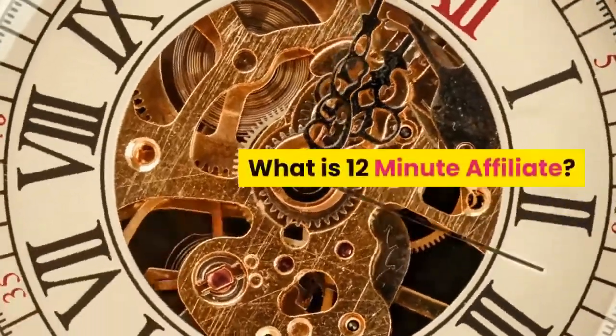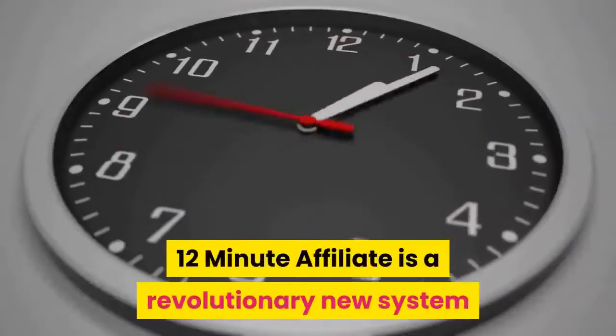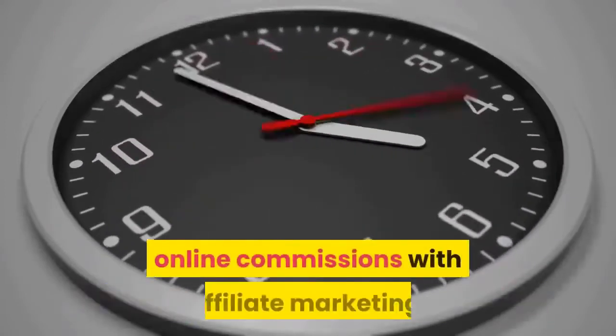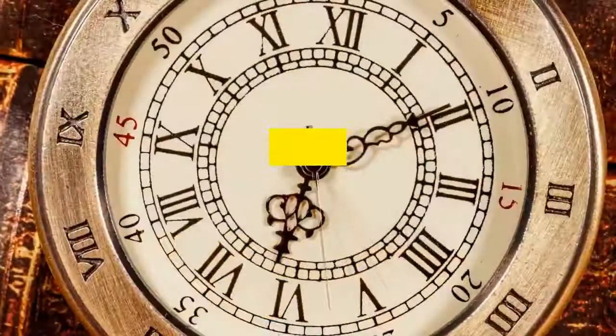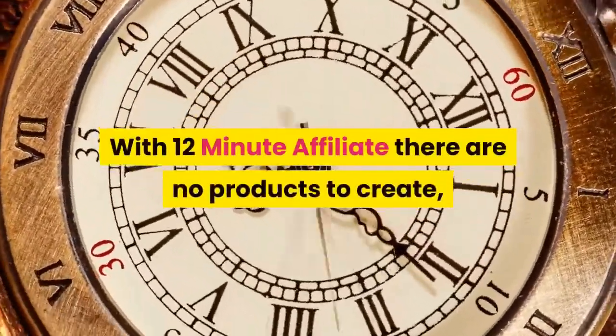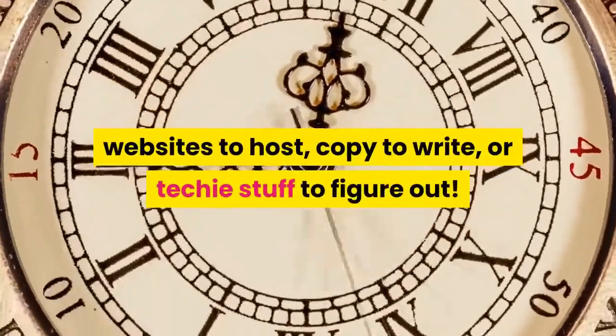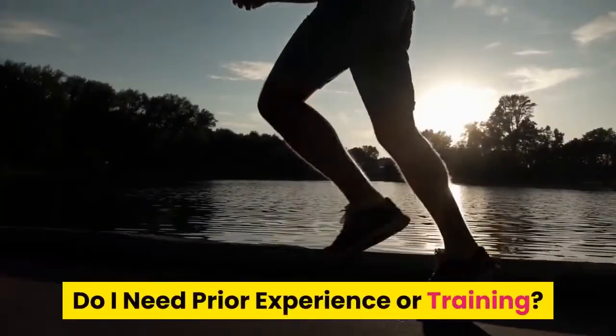What is 12-Minute Affiliate? 12-Minute Affiliate is a revolutionary new system that simplifies the process of making online commissions with affiliate marketing. With 12-Minute Affiliate, there are no products to create, websites to host, copy to write, or techie stuff to figure out.